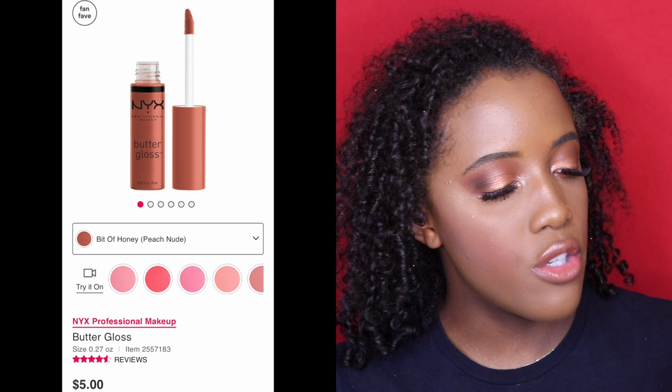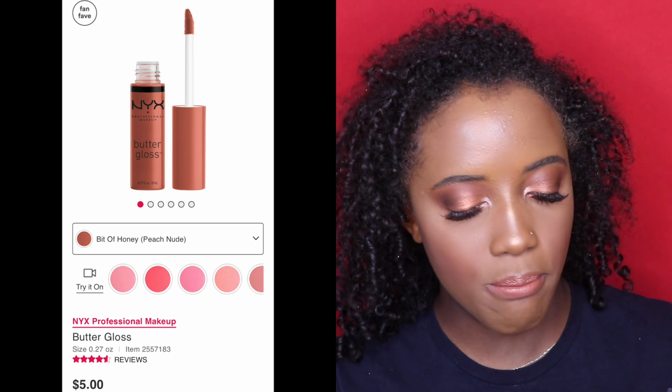As far as this liquid lipstick, I really like the formula. It's super comfortable on the lips. I liked how thin it was. If you could see, it's super thin, but I think in consequence of that, it was a little bit sheer, so it lost a little bit of its pigment. To get this color, I had to do 3 layers. Once it dries down, I'm going to use this NYX Butter Gloss in the color Bit of Honey.